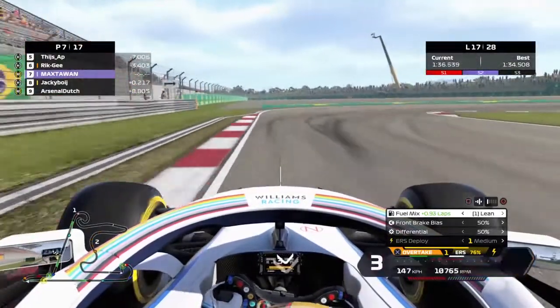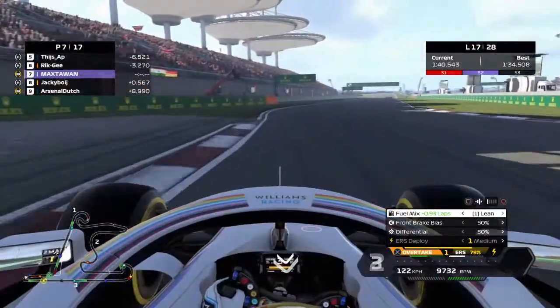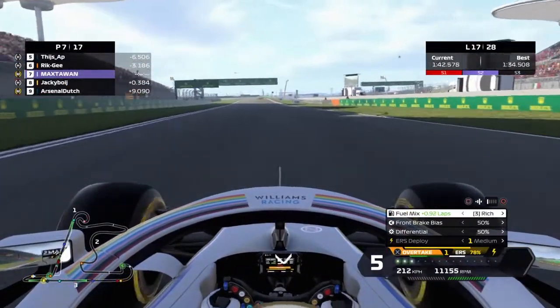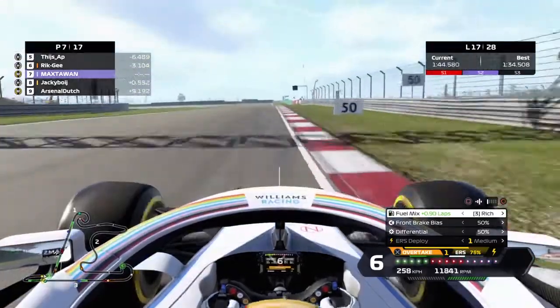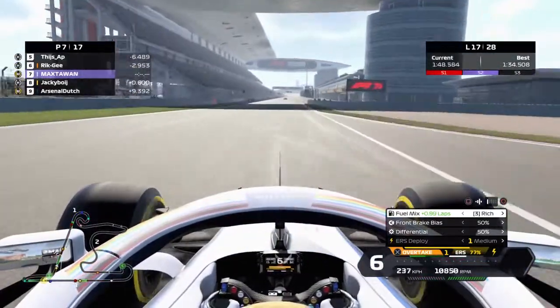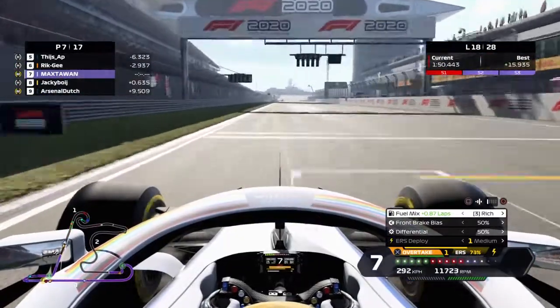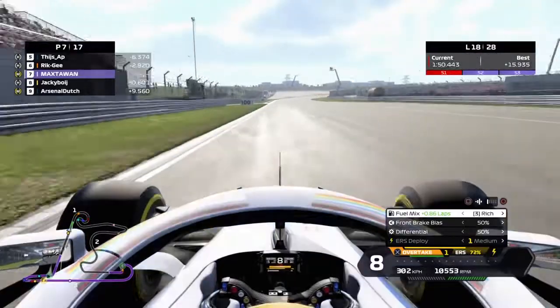Next stop is Rick. He's 3 seconds in front, also on old hearts. So yeah, we should be able to close the gap down very quickly. So let's see how it goes.